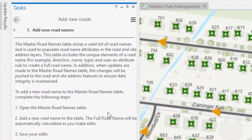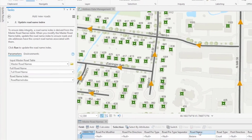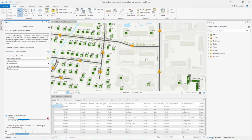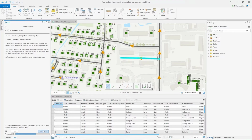One of the first things you may need to do is add or update existing roads. And we leverage a master road name table to ensure that the valid road names that exist in your address repository are enforced. So you'll only be able to create new roads or new address points that follow one of these road names. When constructing a new road, you may need to intersect existing roads, and those existing roads have address ranges. But when we create the new road at the intersection point, we'll often want to split that road at that location and prorate the address ranges. And the solution does that automatically for me.